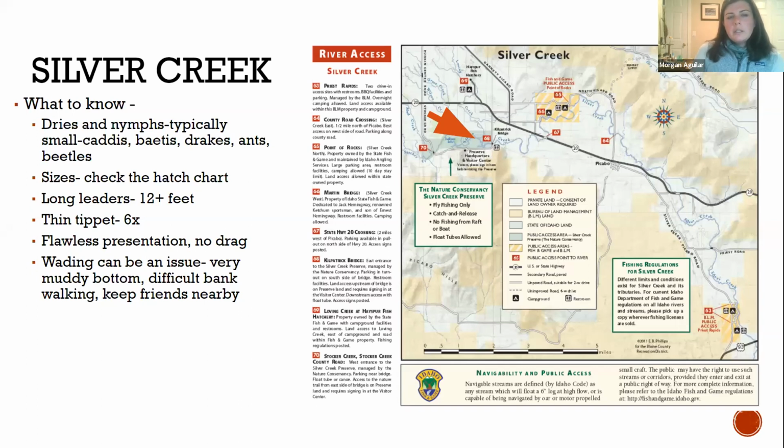of year. And I typically float those smaller nymphs underneath a foam fly or a New Zealand strike indicator, something very delicate. Because Silver Creek is so slow moving and meandering, I find that those large indicators can sometimes cause drag and kind of mess up that presentation. Which kind of brings me to these next points along this list, which includes long leaders and thin tippet with that flawless Silver Creek presentation.